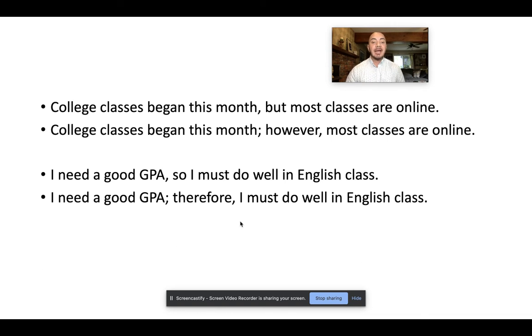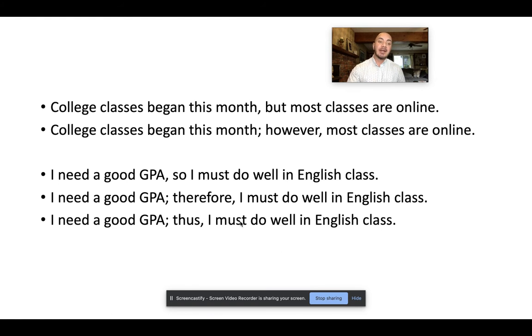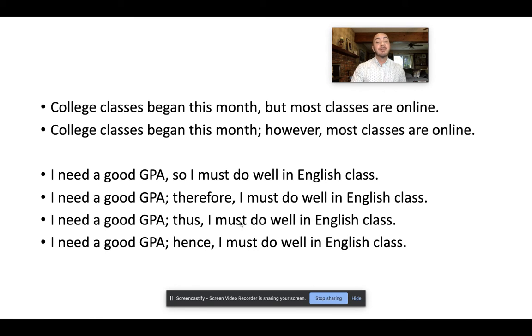I need a good GPA, so I must do well in English class. Can be revised to I need a good GPA, therefore I must do well in English class. Or I need a good GPA, thus I must do well in English class. Or I need a good GPA, hence I must do well in English class.